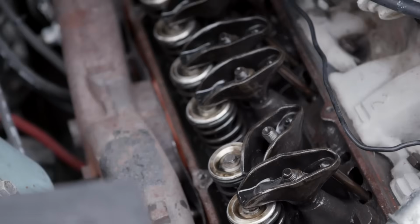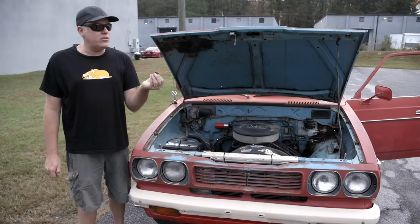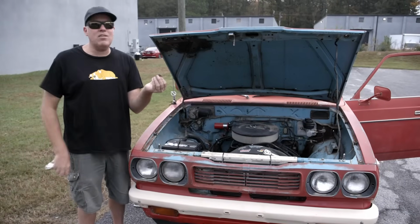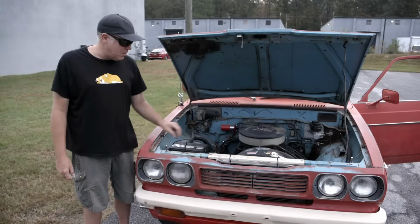Not bad. Well, here's the problem. This is the nut that holds the rocker arm onto its stud, and it was just finger tight and backed all the way off. We can get a new nut from the parts store. There's no way that's happening. We can stake this one a little bit and throw it on the stud, or we can call New Bern and have him bring us a new nut, which is probably what's gonna happen.